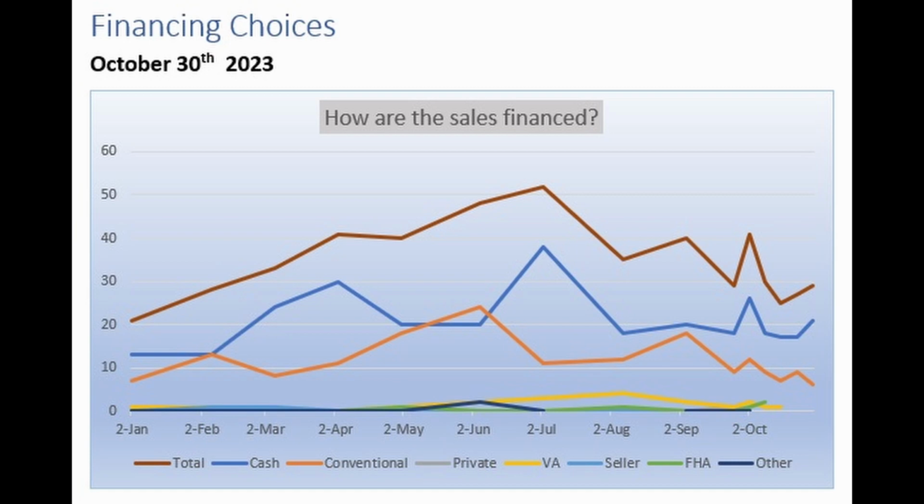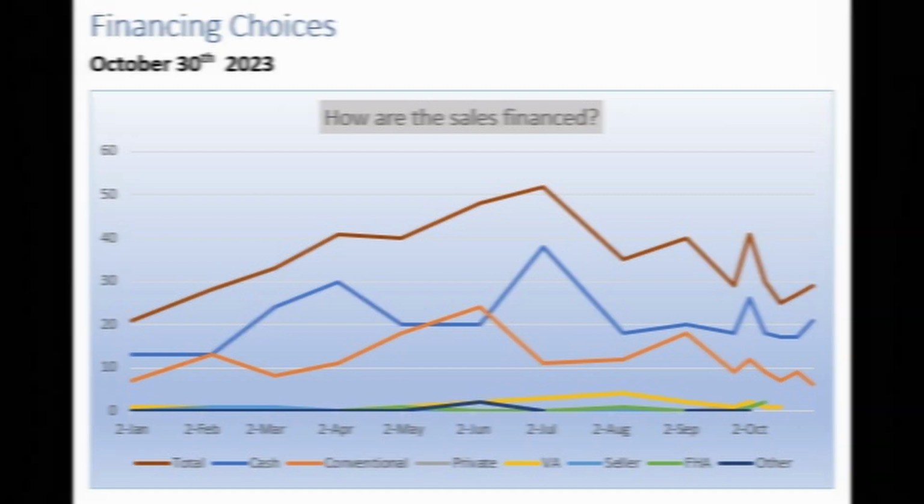Here we take a quick look at how the sales are being financed. The brown line is the total number of sales, blue is number of cash sales, and you can see that, as always, here in The Villages, the number of cash sales seems to far outnumber any other financing type.